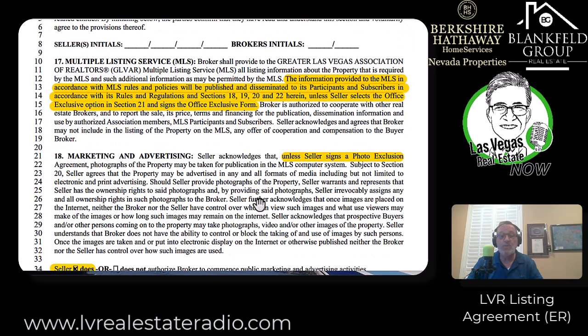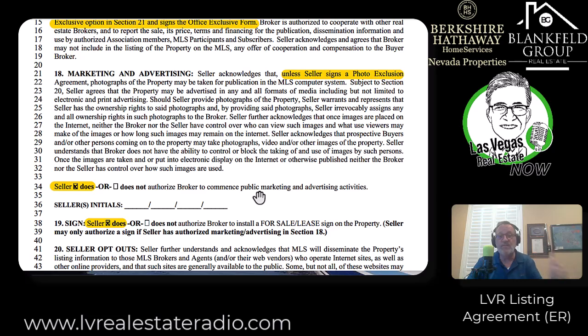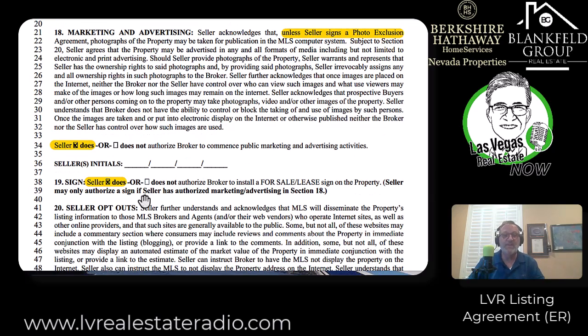Marketing and advertising: we're going to use all the photos, everything we've got to get your home sold and show it in its best possible light. Unless you sign some kind of an exclusion, all those photos are going to be used. And then here you're authorizing us to commence marketing. And here you're authorizing us to put a sign in the yard. I know, again, every seller doesn't like to have a sign in the yard. You don't have to. But the more we do, the more likely it is we're going to get you the best possible offer in the shortest period of time.